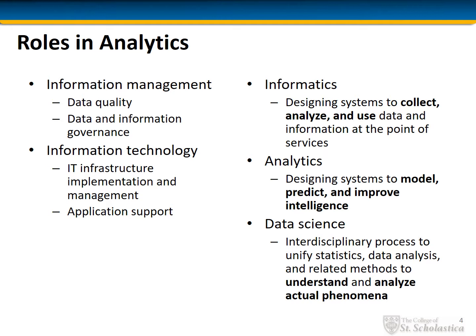Data science is yet another discipline that plays a role in analytics. It is considered to be the interdisciplinary process to unify statistics, data analysis, and related methods to understand and analyze actual phenomena. Where health information management and health IT professionals might be considered two sides of the same coin that are focused on data and information, informatics and analytics professionals and data scientists might be considered two sides of another coin that has a laser focus on knowledge and intelligence generation.